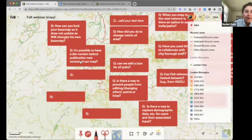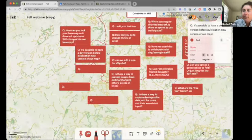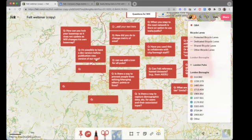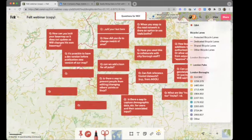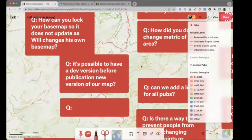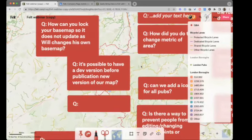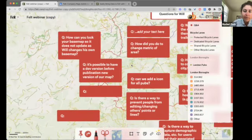Is it possible to have a developer version before publication, a new version of our map, our own map? Whoever asked this question, do you want to tell us a little bit more context about your question? Yes, I can. It's me, it's Carol, and it's because if I publish my map and I want to do some modification, but I'm not sure about my modification, I don't want the public version to be impacted by my test. Got it.